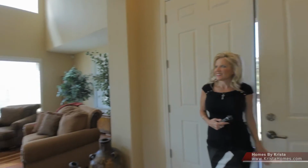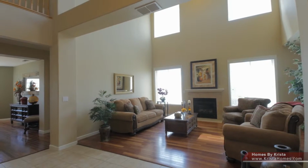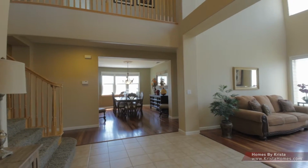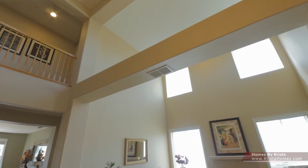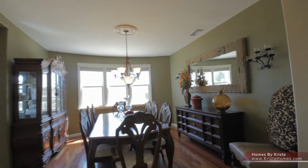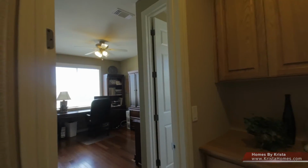Look, from a living room to your right, hardwood floor, tile entry, and then we've got dining room straight ahead. To the right, we actually have a downstairs separate bedroom and full bath.